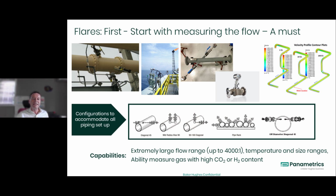The other thing to know is that you need a little bit of straight runs before and after the measurement point to ensure that you have a velocity profile that is nicely distributed. It doesn't really matter if you are laminar, turbulent, transitional. What we need is to make sure that the flow profile is fully developed, right? In certain circumstances, it's difficult to get the needed straight runs upstream and downstream, typically 20 nominal diameters before and 5 diameters after the measurement point.